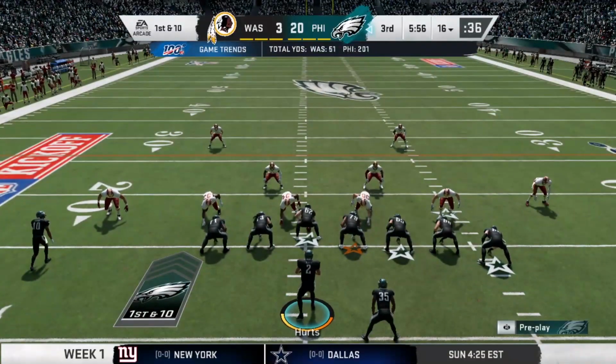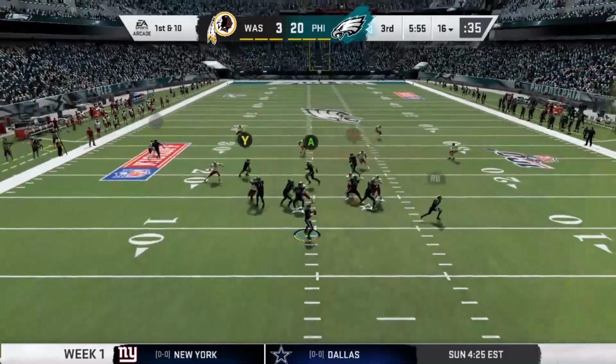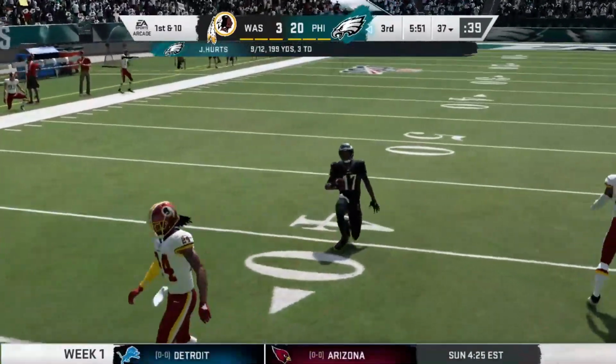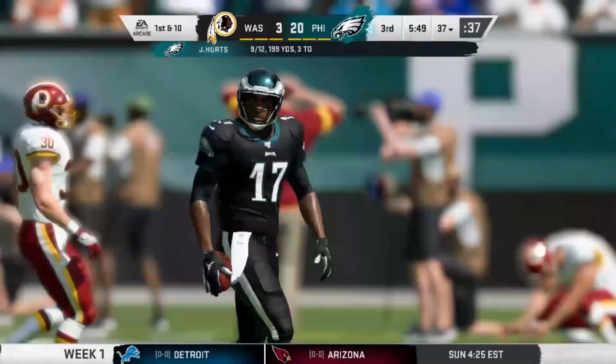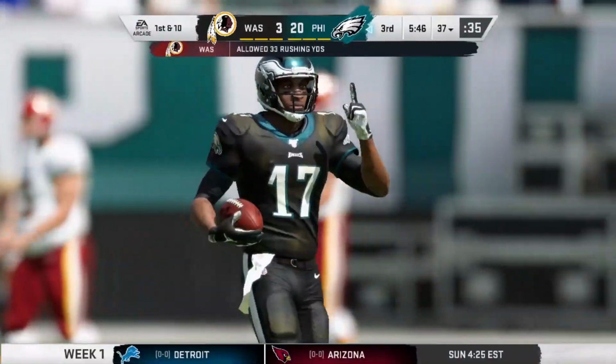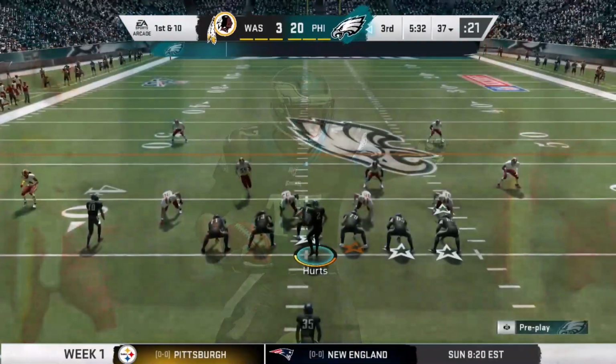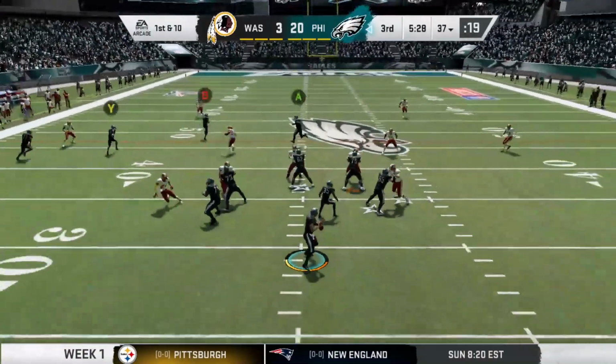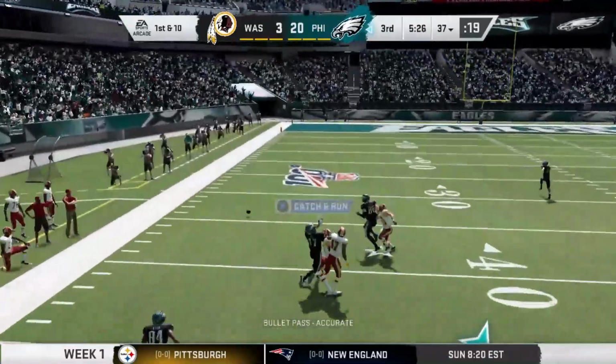Already at the line, this Philly offense set to go. They'll try and start this drive in the air. And it's complete to Jeffrey. And way up past the 35 before he's taken down. Fresh out of the locker room, they hit him with a gain of over 20. One play has him to the 37 here for 1st and 10.